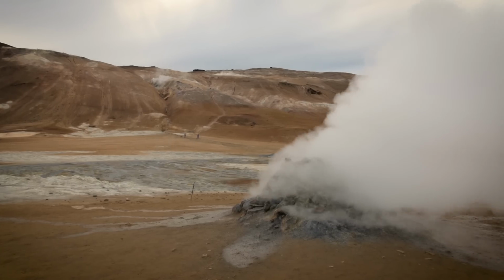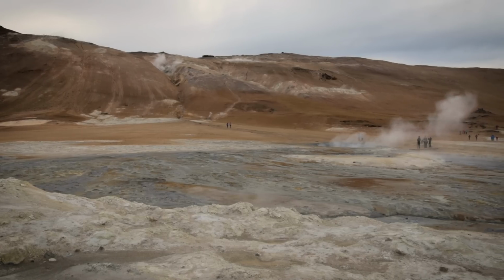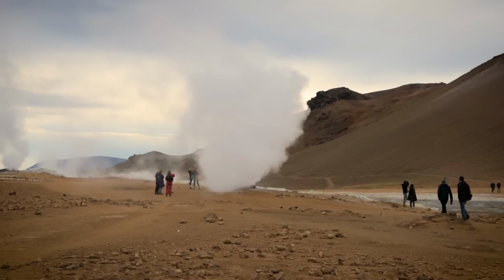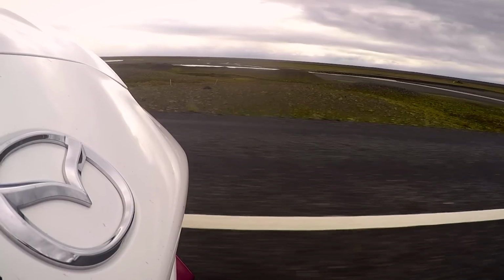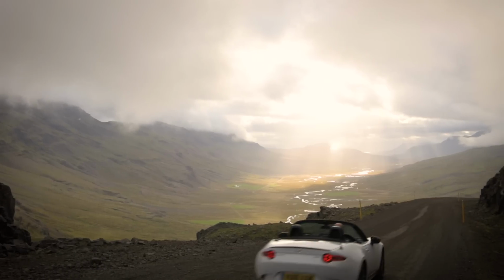This north side of the island alternates between looking like wild Scotland, Hades and the surface of Mars, but the one constant was the very cold wind. Still, we were determined. We were going to have the roof down the whole journey.